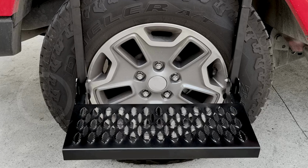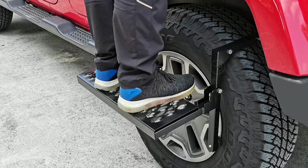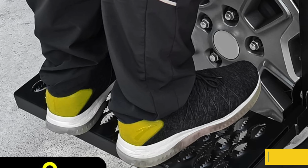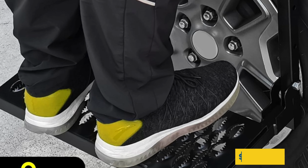Best of all, KAIRAY stands behind its product with a 1-year warranty, so you can buy with confidence. Make your life easier with the KAIRAY heavy-duty folding tire step.